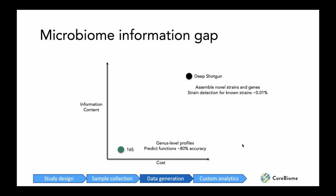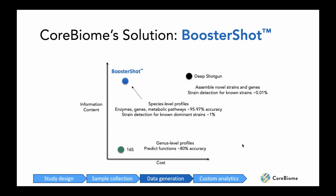But it has the disadvantage of being very costly and not practical for running very large scale microbiome studies with lots of samples. So we really recognized that there was this gap where we needed methods that were both high resolution and cost effective that could be run on large sample sets. And so booster shot was our solution to this. With booster shot sequencing, we're able to get species level profiles, really comparable to the type of data that you get with shotgun sequencing, and also really highly accurate profiles of the enzymes, genes, and metabolic pathways present within the samples.